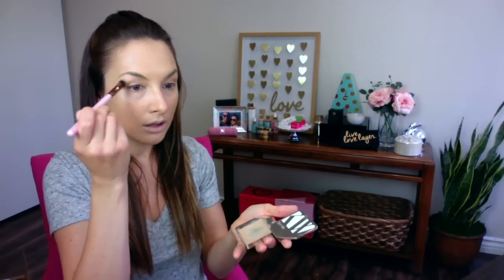And then I will go back under the eye with the Kjaer Weis and really get in the cracks. If you have dark under eye circles, this would be the concealer I recommend.